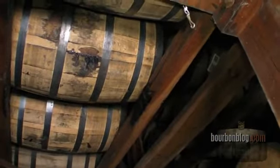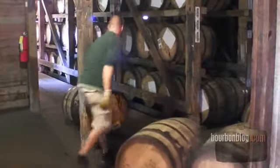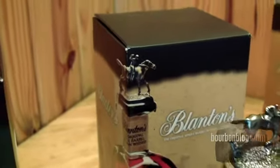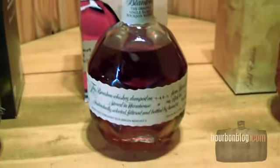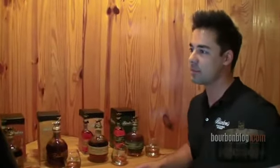And Colonel Blanton always thought that he knew the perfect location right here in warehouse age that a barrel would age. So he would have his staff members actually go pull a barrel from the exact location that he requested, and he would bottle that, obviously tasting it before he bottled it for VIPs, dignitaries, ambassadors. So Elmer T. Lee actually brought Blanton's back. This was a bourbon that Colonel Blanton invented himself. This was just for his personal friends.